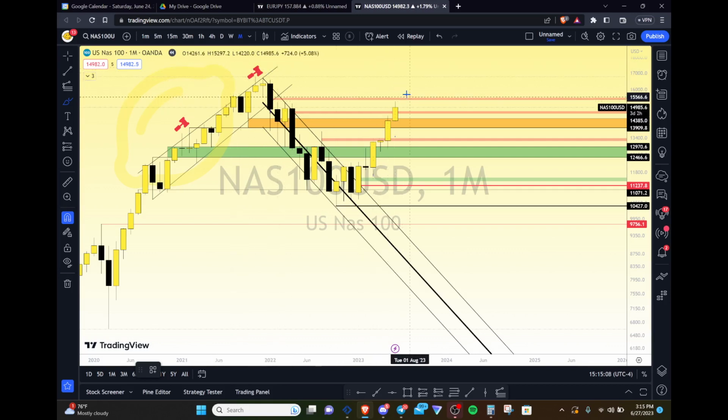So we could be in that scenario. I'm not saying we are. I'm not saying we aren't. But if we are in that scenario, where we are now to maybe slightly higher is where we would look for the NASDAQ to fail, maybe even going back to the 16,000s.